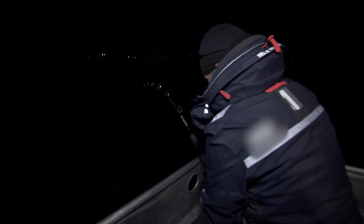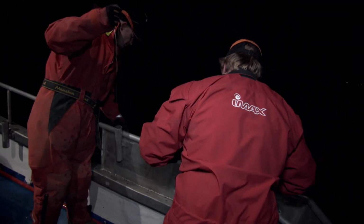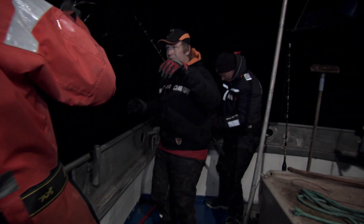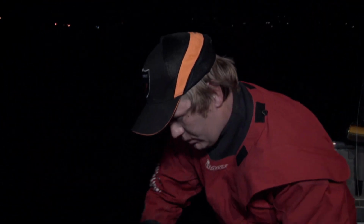I think it's getting near the boat. It's probably aware of the boat now. Leader's in sight. Okay. There she is, there she is. The Greenland shark. It's just too big to bring on board. We'd only injure it trying. We'll have to tie it alongside.